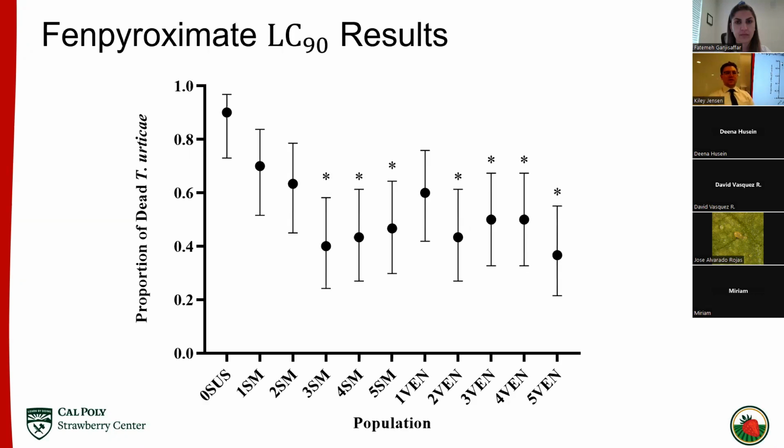This next chemical, fenpyroxamate, this is the last miticide I'll be showing you guys. The theoretical response was just about correct again with the susceptible population. 90% mortality was incurred. And there was resistance detected in 3 populations from Santa Maria and 4 populations from Ventura.